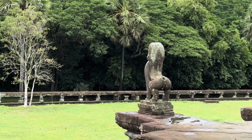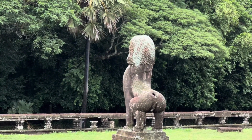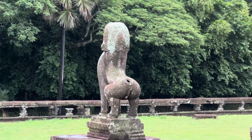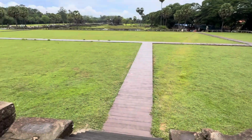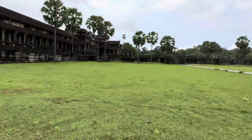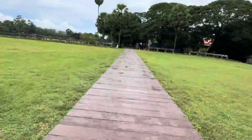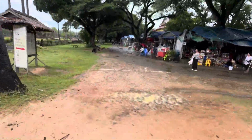So if you want to support these people, for those who may not know, Siem Reap relies mainly on tourism. Even in Cambodia, generally, tourism is the second major source of revenue after textile. So locals rely on tourism. So if you're not traveling on a budget, if you have a few dollars to spare, support these people, buy something. I think they have some really nice stuff, some paintings and clothes, etc. But if you cannot, that's absolutely okay.